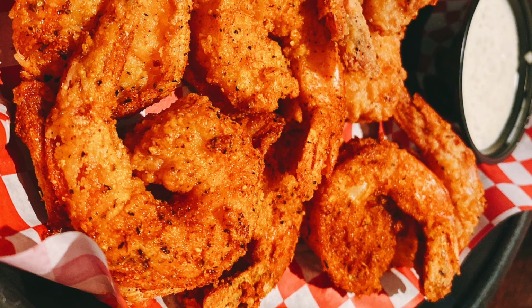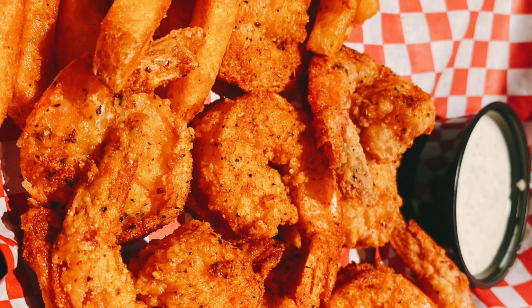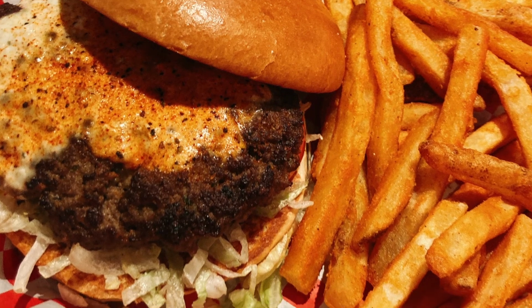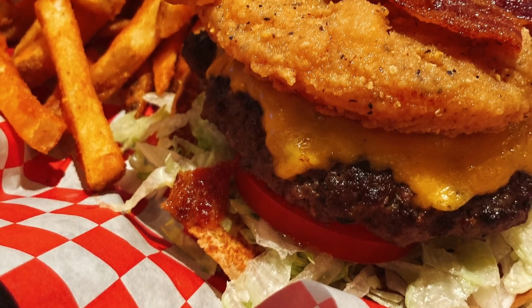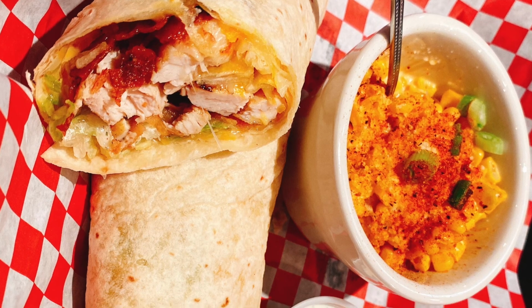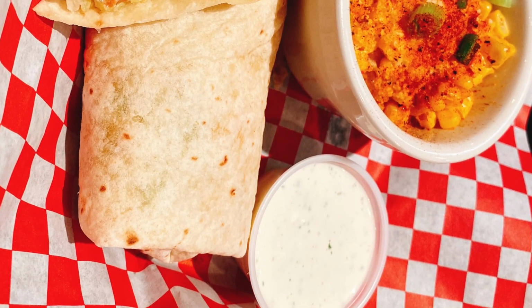Some of the things that we tried were Cajun shrimp dipped in ranch, and they were so good. They were one of my favorite things. Another thing was a Cajun blue burger with Cajun sauce and blue cheese on the burger, a Moose's Big Mac Daddy burger with fried macaroni and cheese on it, and a wild ranch chicken wrap. And they were all so good. I would definitely recommend going to that place.